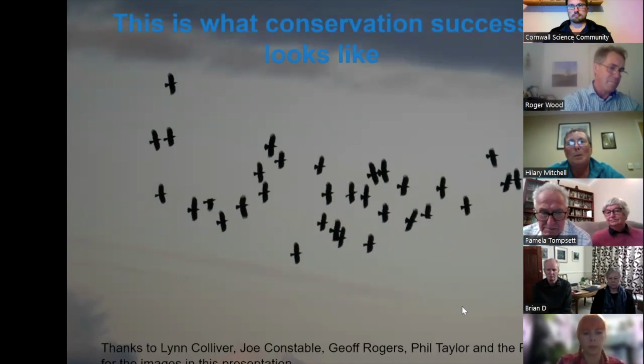When chough nests were being watched 24/7, the peregrine nest that was in the same zone as the chough actually fledged chicks for the first time in a couple of years, presumably because they were being watched and protected, because the choughs were. The downside of that was that the chough chicks were ringed, and then a couple of weeks later the ringer went into the peregrine nest to ring the peregrine chicks and found all the chough rings.